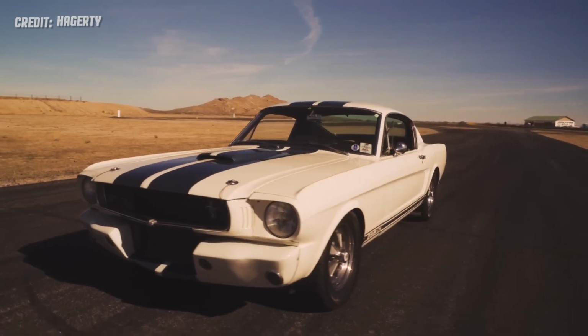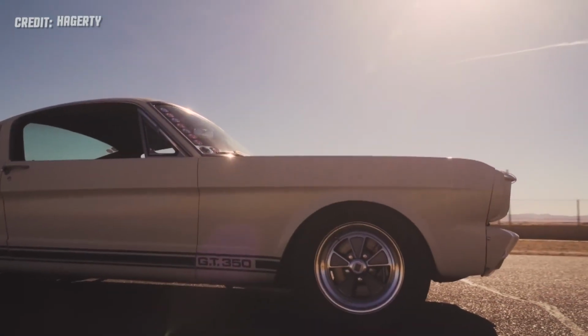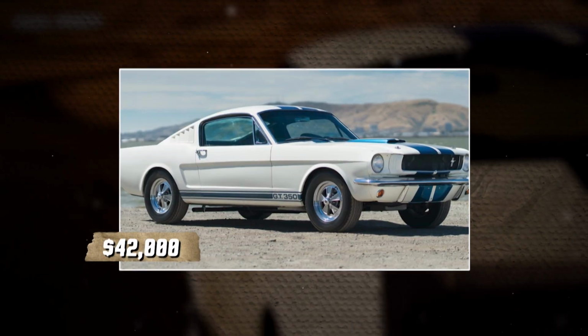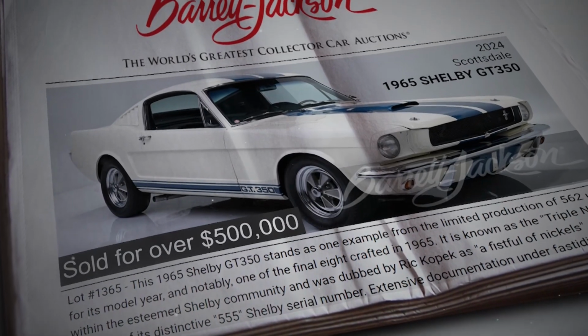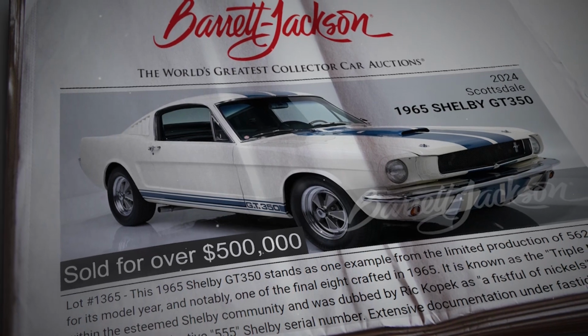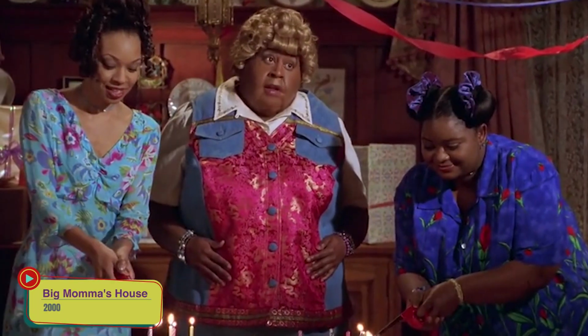Owning a piece of this racing legacy came at a premium. In 1965, the Shelby GT350 set you back around $4,500, which equates to roughly $42,000 today. With a mere 521 cars produced, they are incredibly rare collectibles. This year in 2024, a pristine 1965 Shelby GT350 was sold for over $500,000 at a Barrett-Jackson auction in Scottsdale, Arizona.